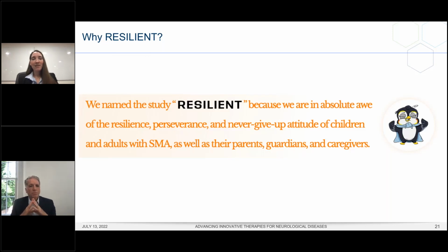We chose to name the study Resilient because we are really in awe of the entire SMA community: the resilience, advocacy, and perseverance of the patients, of the children and adults with SMA, of the family, caregivers, and the providers in this space. And penguins are one of the most resilient animals, and so Resi, as you see there, is our little mascot, and he'll be throughout our program.